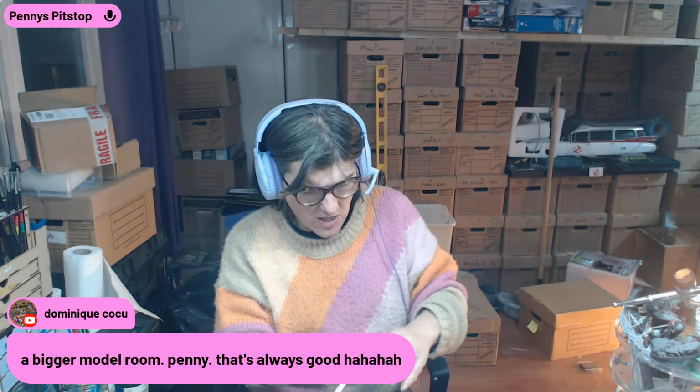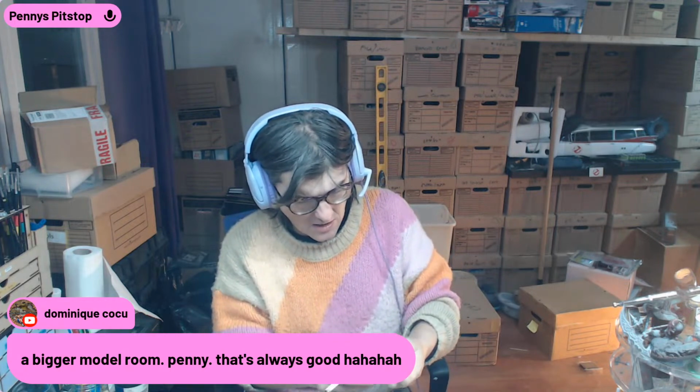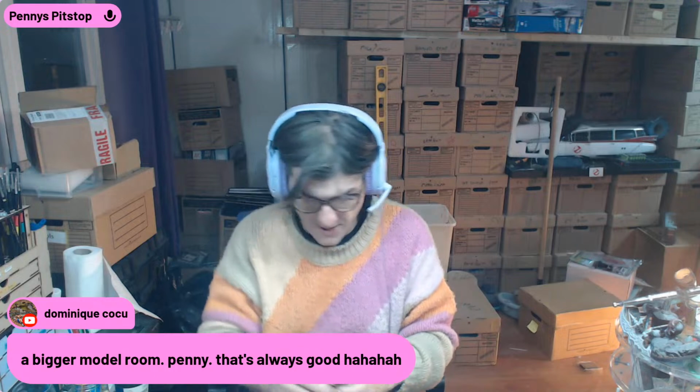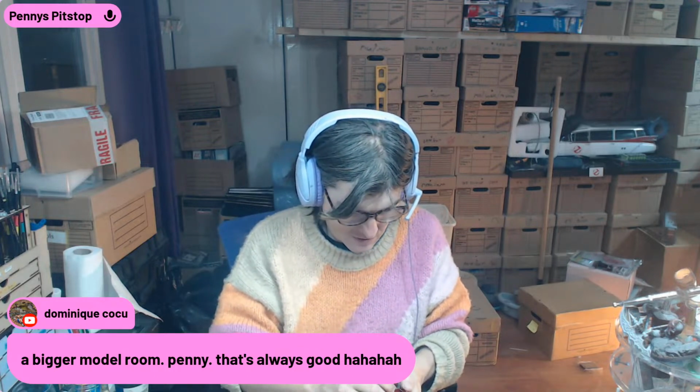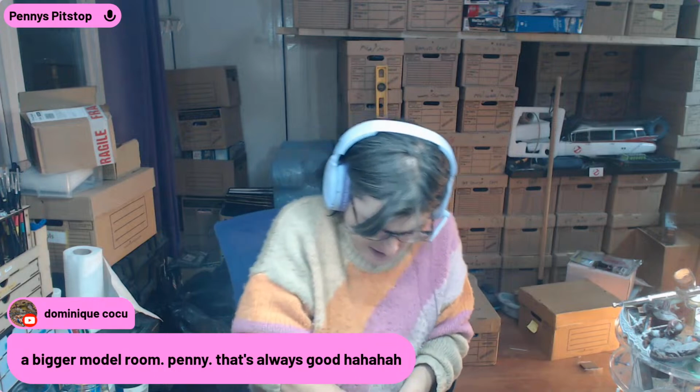Oh, my contrast paint lid has been open all this time and it's dried and now I can't close it. Sorry guys, I'm going to have to deal with that. I can't close it. And now it's going everywhere.